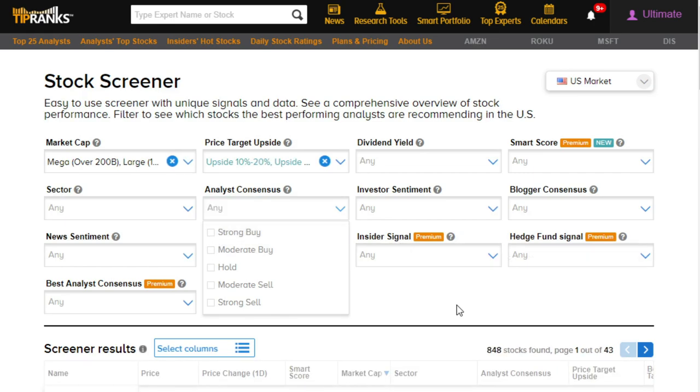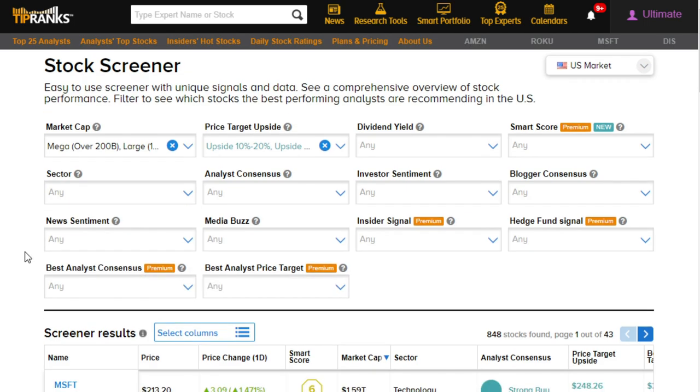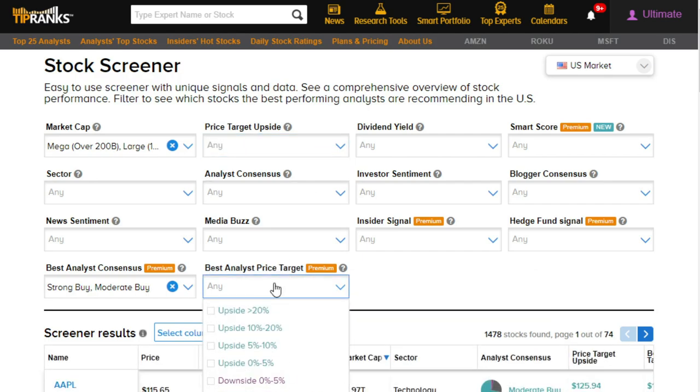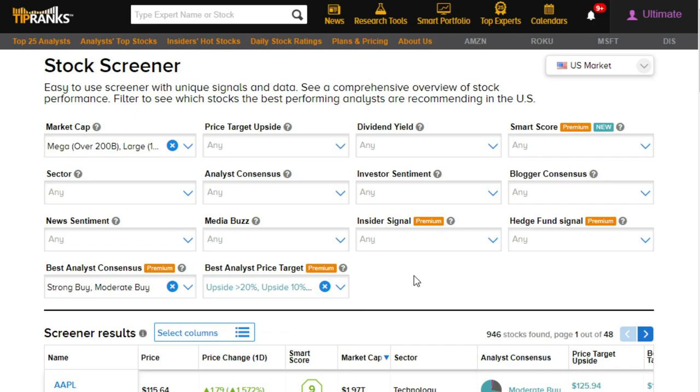Actually, I don't want to do that. I want to go to best analyst consensus, because I don't want all the analysts, I just want the best ones. So strong buy, moderate buy. I'm actually going to cancel this price target upside because it's sort of the same problem. It just takes in any analyst. So we're going to cancel that, and we're going to do the best analysts with this upside. And I'll include 5% all the way up to the top.